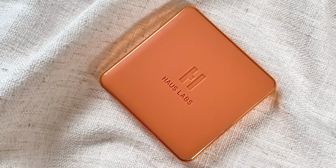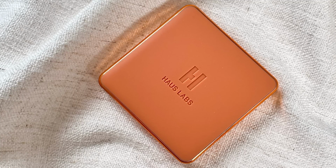Now let's dive into my liked category. So I want to start it off with this one from Haus Labs. This is the Power Sculpt Velvet Bronzer. I use the shade Light Level 2.